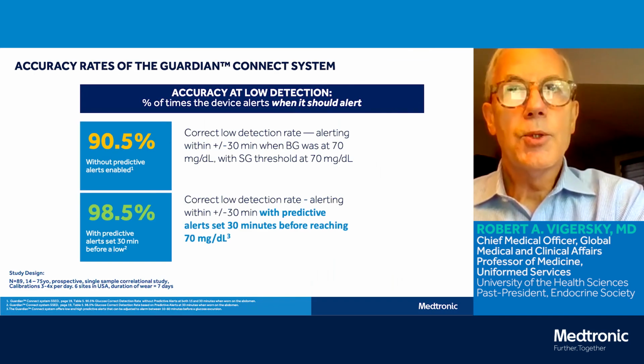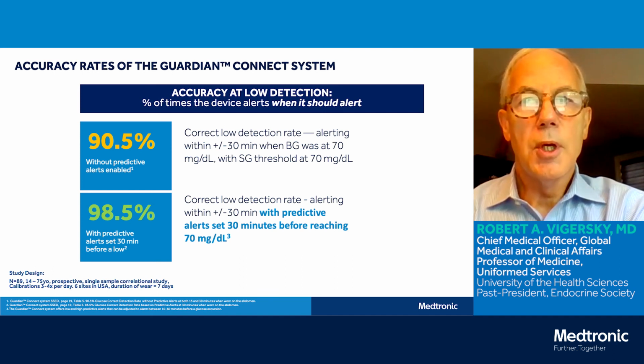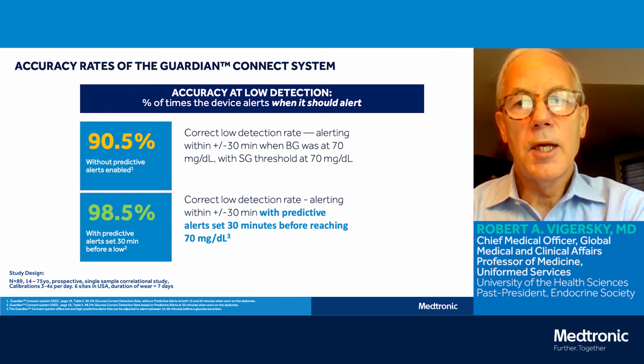Now, the accuracy of the Guardian Connect system is not only important in terms of its sensor accuracy, but also the accuracy of detecting lows and highs, and in particular lows, where this can be, in fact, life-saving.